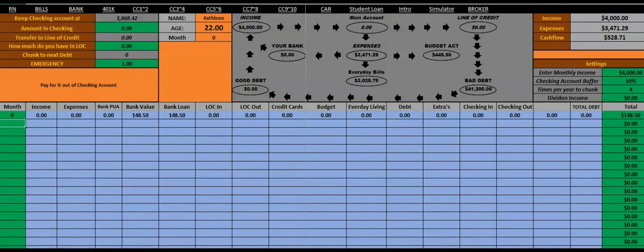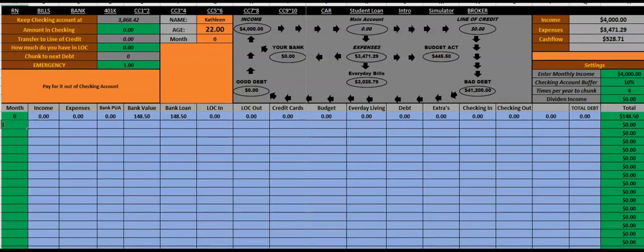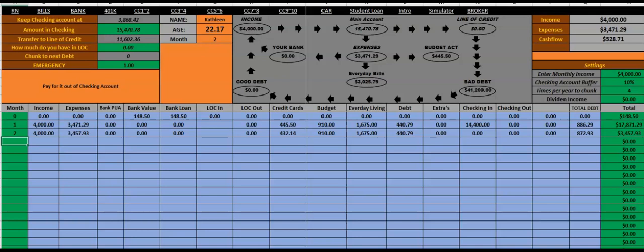So month 1, income of $4,000 goes in, expenses go out, and she took $4,800 from each credit card. It'll be $14,400 into her checking account. So month 2, when her income comes in, expenses come out, she's going to chunk $15,000 to her card. So let's look at the card.